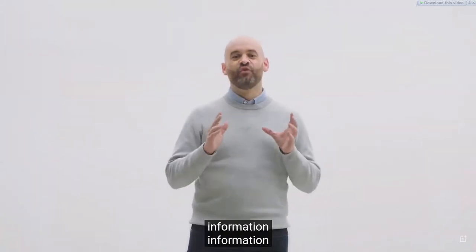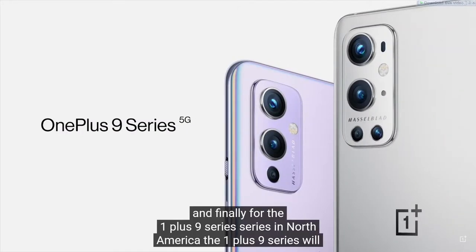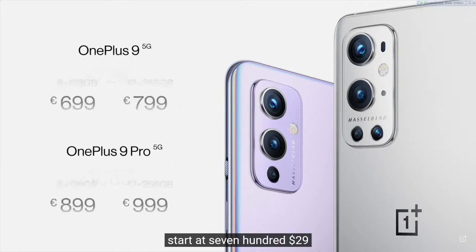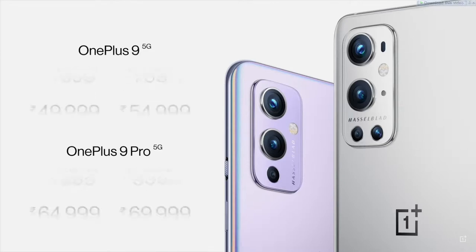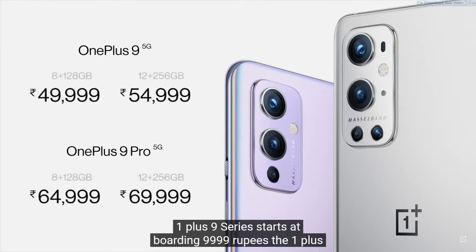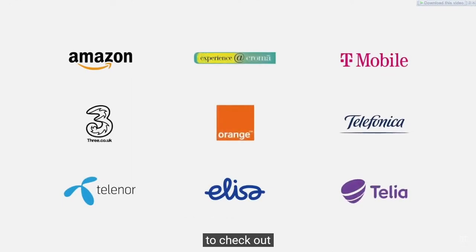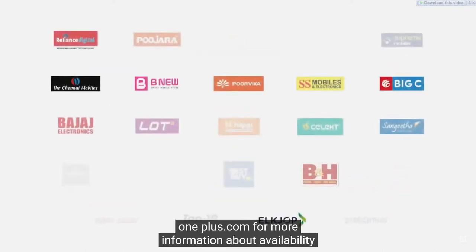And finally, for the OnePlus 9 series. In North America, the OnePlus 9 series will start at $729. In Europe, it will start at 699 euros. And in India, the OnePlus 9 series starts at 49,999 rupees. The OnePlus 9 series will be available on more channels than ever before, too. Check out OnePlus.com for more information about availability and channels in your area, including pre-orders for select markets.